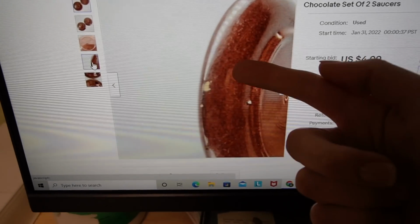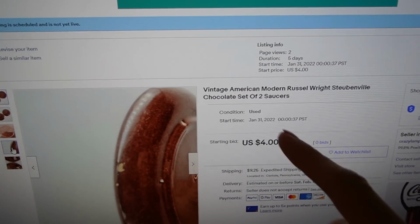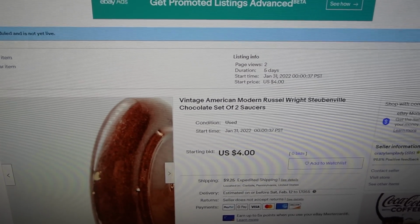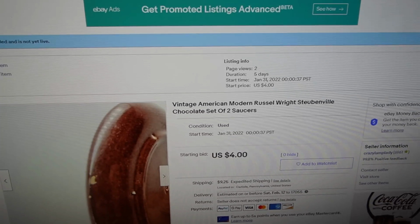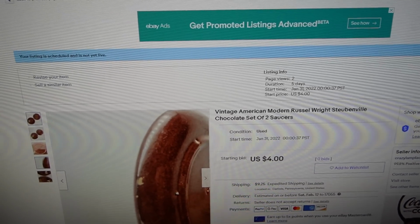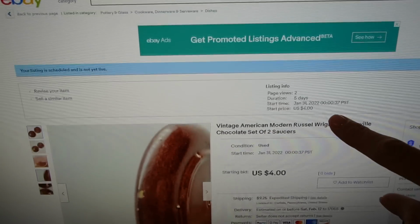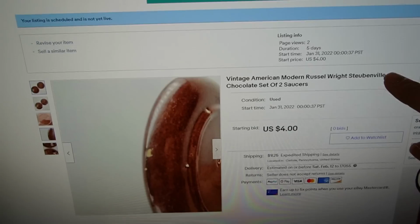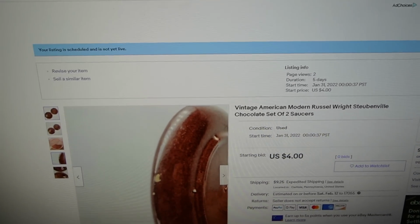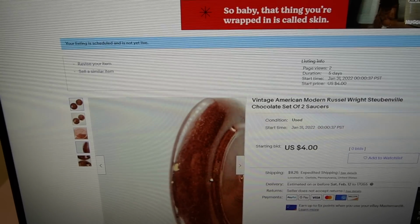So here you can see that the chipping is included in the listing. One thing I am going to change is that it says chocolate, a set of 2. I mean, that is kind of the color, but I feel like brown is an important keyword that we are going to add to this because they are brown and people might just search for Russell Wright brown saucers. I want to make sure that we have all of our keywords in there so that people can find them, especially now that the search function is kind of messed up.